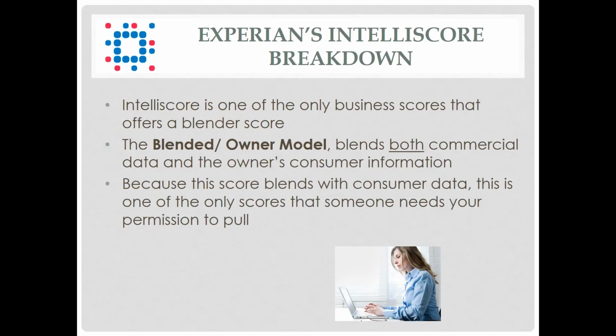Because the score blends with consumer data, this is one of the only scores that someone needs your permission to pull. So that's the great news, right? I already told you that whenever you apply for credit or loans, they're pulling your business credit report and they don't ever need to tell you, they don't need your permission to do so. The great news about this blended model is that if a lender or credit issuer ever does use it, they have to have your signature and permission to pull your credit score because your consumer credit's taken into account.